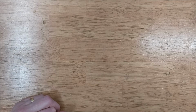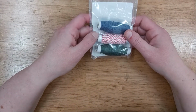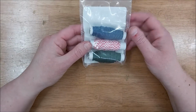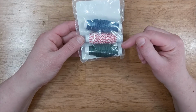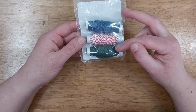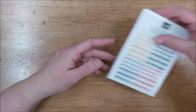Page 69 of the catalogue is called Hey Sports Fan, and I haven't bought the stamps or the dies to go with it, but I did get a few pieces from it. This is the Fan Baker's Twine. It's 3 spools, 9.1 metres on each of the spools, and the colours are Evening Evergreen, Night of Navy and Poppy Parade. That's $13 for a 3-pack, which is really awesome value.